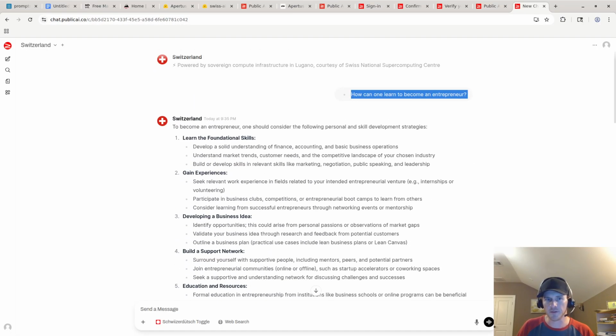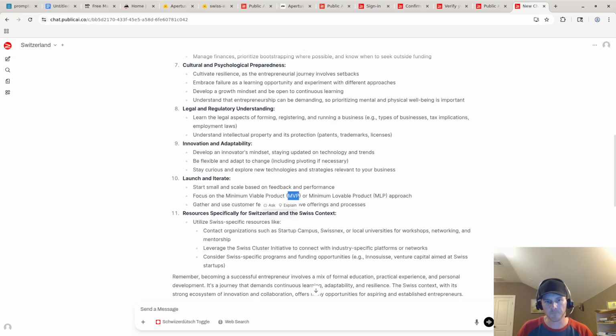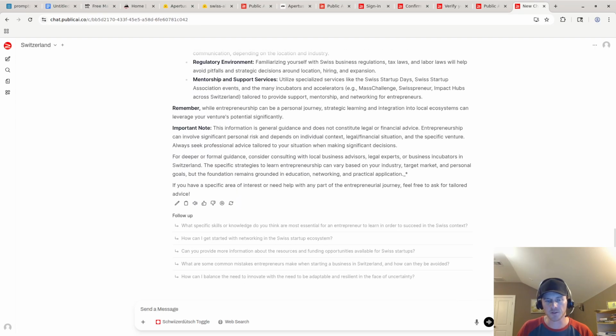We'll just read the top. To become an entrepreneur, one should consider the following personal and skill development strategies. Learn the foundational skills, develop a solid understanding of finance, accounting, and basic business operations, gain experience, and so on. Launch and iterate. Okay, this is fantastic. It talks about MVP, minimum viable product. And yeah, I think this is an excellent answer.